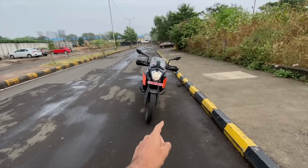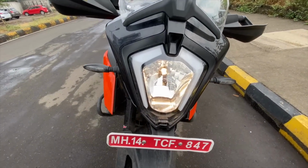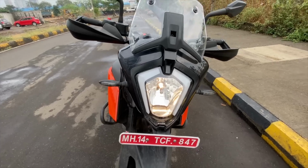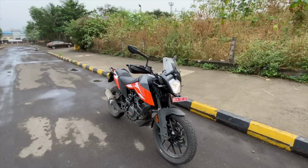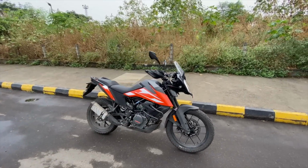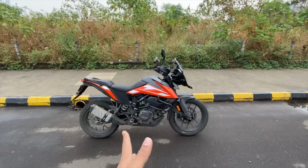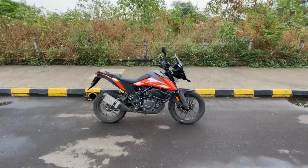I am riding this. This is the KTM 250 Adventure and straight away you can see the headlight has changed compared to the 390 Adventure because this gets a halogen unit. Unfortunately the LED has been dropped, but other than this the motorcycle is almost identical to the 390 Adventure in almost every way. Yeah, it is identical, minus the fact that the engine is of course changed, and because of the engine being changed to a 250 from a 390, obviously the sprocket has changed too.